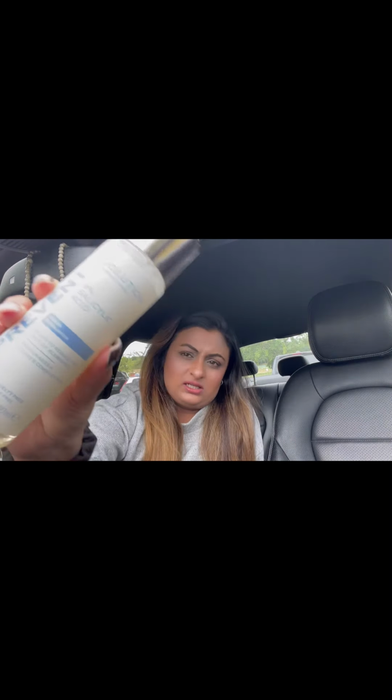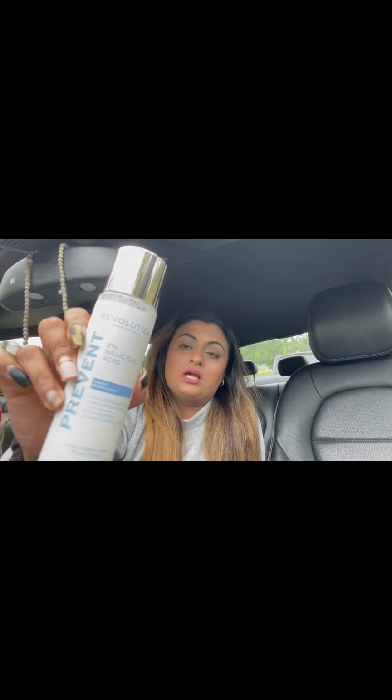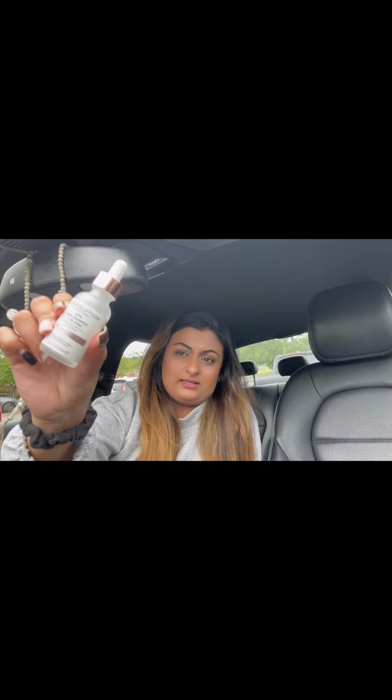So, first of all, dental care. I use Colgate toothpaste, floss my teeth in the morning as well. And then for cleanser, which I haven't got on me, is the CeraVe foaming cleanser, the green one. And then I go straight in with the Revolution Prevent 2% Salicylic Acid liquid exfoliator. So I use a reusable cotton pad, rub it all over my face, and that's about it really. And that's the second step after cleansing my face.